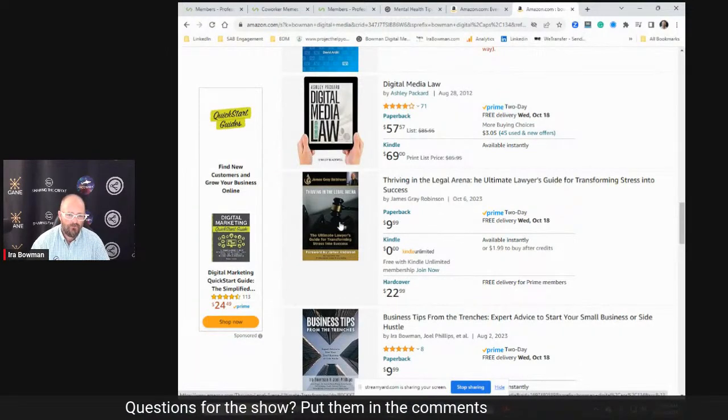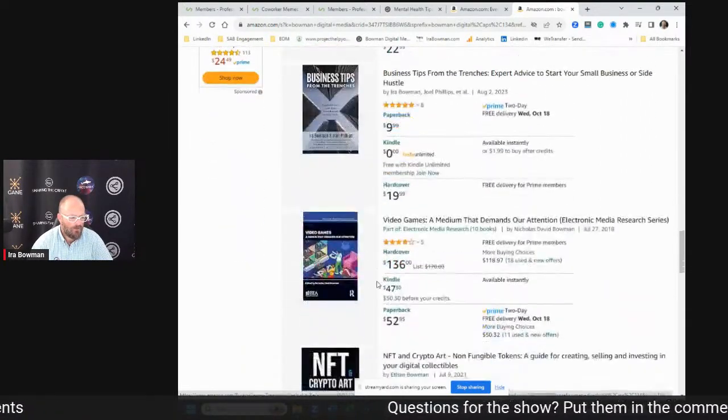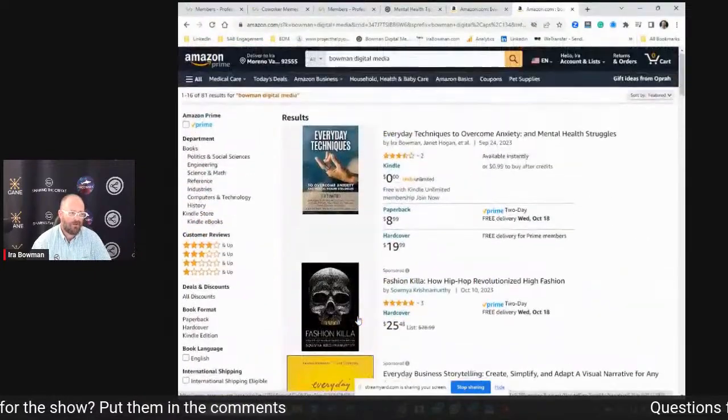This is a book that I just put out for a lawyer, James Gray Robinson. We published this book for him, and then this is my first book. So I'm not sure why all these are here. They might have like Bowman or Media or something like that in the name, but 4 of these books were actually published by Bowman Digital Media, which is extremely exciting for me. But it's helpful too in ways that may not necessarily help you for selling more books. This is helpful for me, and the reason why we're doing this in part as Bowman Digital Media, why we're publishing books for people other than myself, for our clients, is because it is helping with Bowman Digital Media's SEO across the board. Bowman Digital Media is getting more of what we call backlinks to our website throughout the process of publishing these books on Amazon, which is pretty cool.